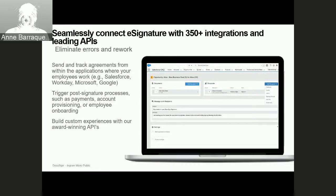So having to manually transfer data from agreements into systems of record and needing to manually enact agreement terms in execution systems such as billing opens the door for errors and delays in the post-signature process. So by using out-of-the-box integrations and our APIs, you can further integrate the signing experience, and this is something we're going to see with the integration with Oracle.